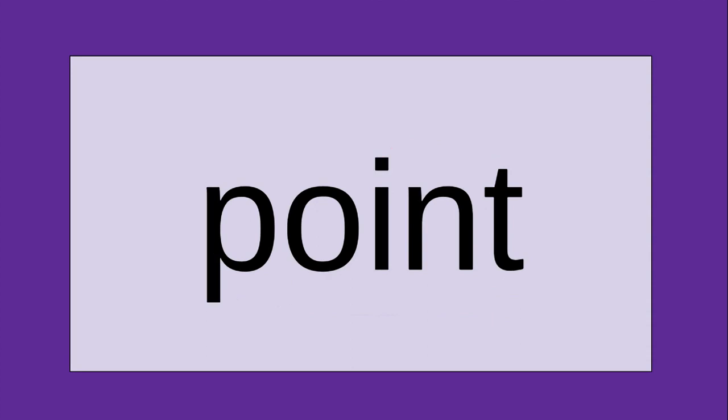Now, the word point also has lots of meanings, right? You can point to something with your finger. You can earn a point on something. And you also have the point of a pencil. So point has more than 1 meaning, but all of those different meanings are spelt the same way. And then we have the word boil, also has OI in it. And to boil means to make something so hot that it gets to a certain temperature that it starts to bubble. Usually it's water. But lots of other things can boil as well.